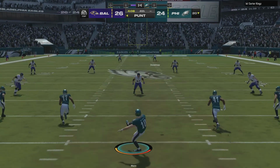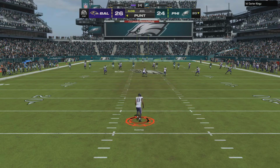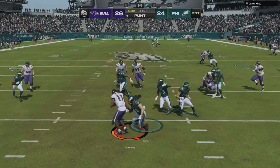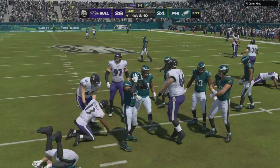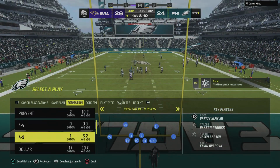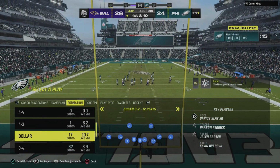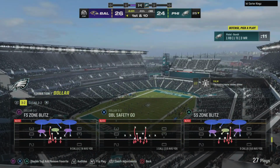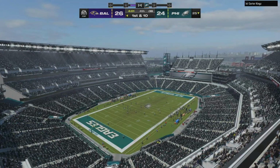So after that safety, now a free kick situation forthcoming as they punt it away from the 20. And this will be taken at the 13. Oh, come on. Oh, come on, Jerry. It's all the way over to 12 now.